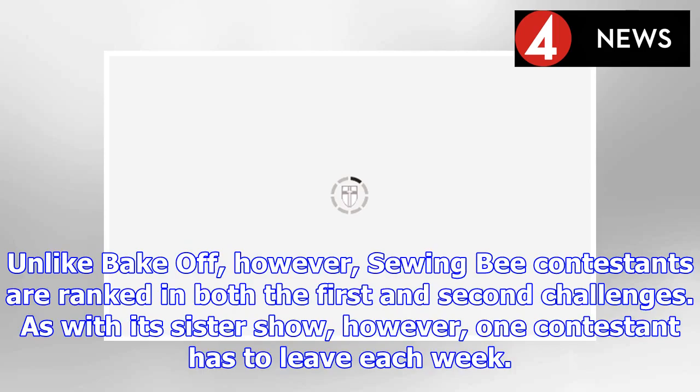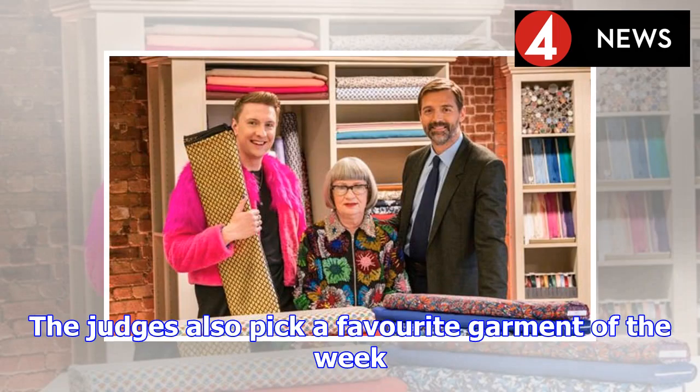Unlike Bake Off, however, Sewing Bee contestants are ranked in both the first and second challenges. As with its sister show, however, one contestant has to leave each week. The judges also pick a favorite garment of the week.